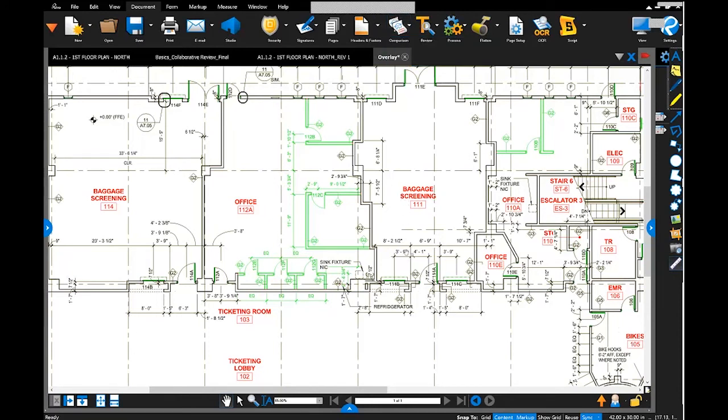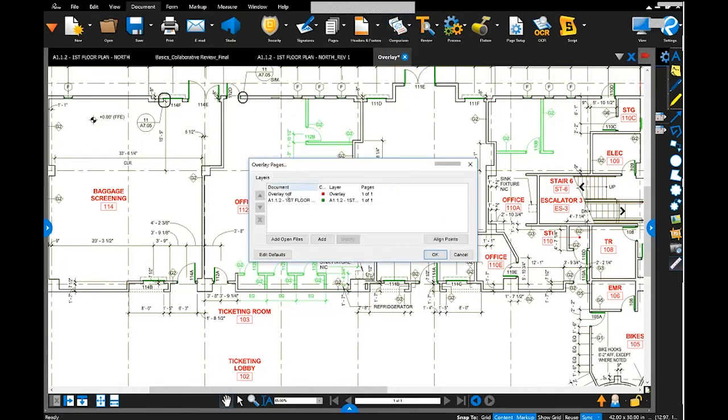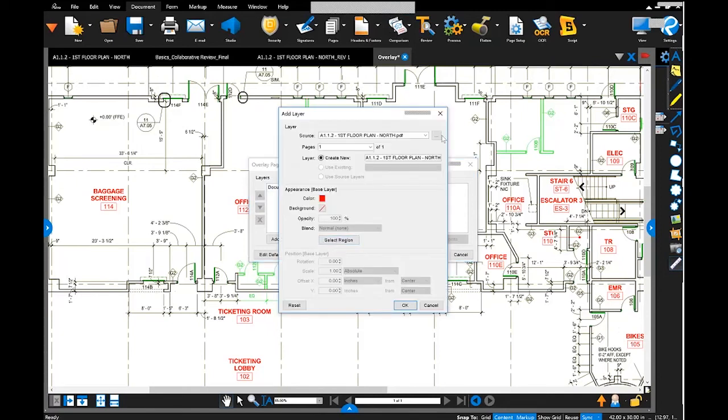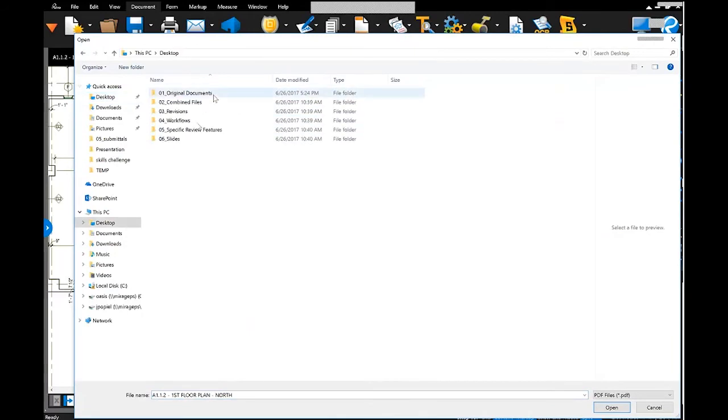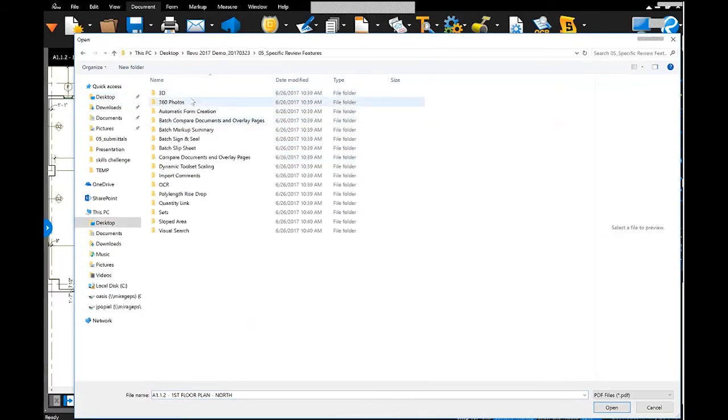One of the things that I often get asked when using the overlay feature is what happens if the two drawings are not the same scale or perhaps your consultants don't exactly place the floor plan in the exact same location. You don't have to worry about that because if you go to Comparison and choose Overlay Pages, let me go ahead and just clear these out. And I add sheets here. Let me go ahead and browse to some new sheets. There's a way to actually align those sheets. So I'm going to show you another option for overlay pages.